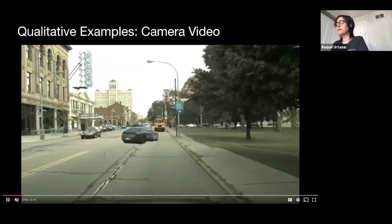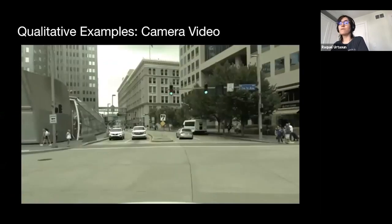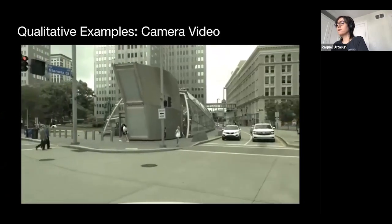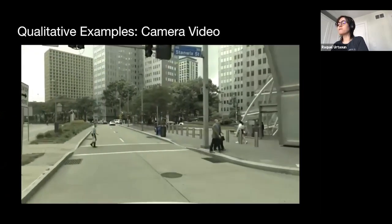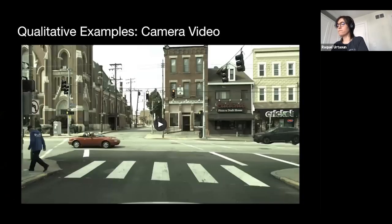Even more excitingly, we can extend our geometry-aware image simulation by composition approach to video simulation. Notice that our simulated images are temporally coherent and that the added objects obey traffic and have reasonable motion. Multiple objects can be added to the scene and interact with each other, for example, performing lane changes.